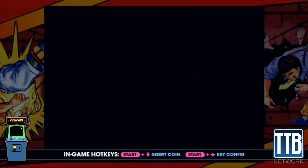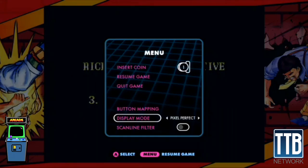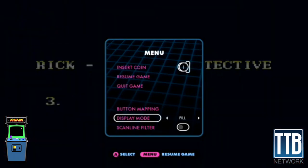Okay, so Daniel, before you do anything, hit the menu button. So now if you look at the bottom there, the second to last option, it says center. If you go down, go ahead, Daniel. Display mode. Display mode, right there. Go one more, right there. Now hit left. So there, it made it a little bit wider. Hit left again. There, it stretches it full screen.